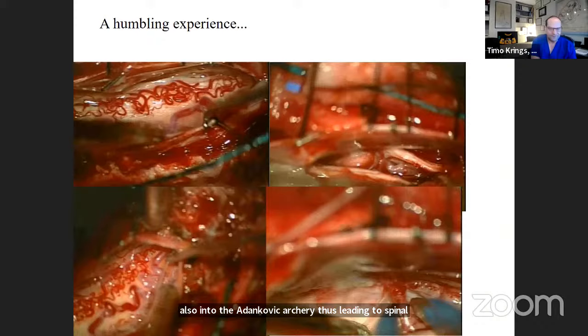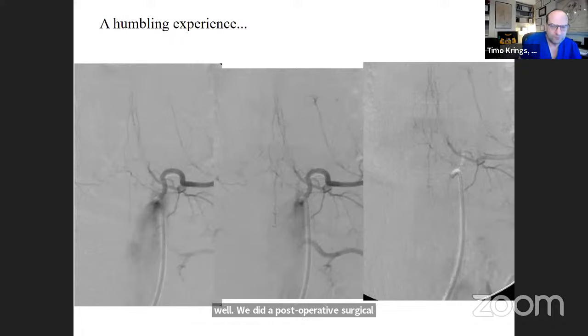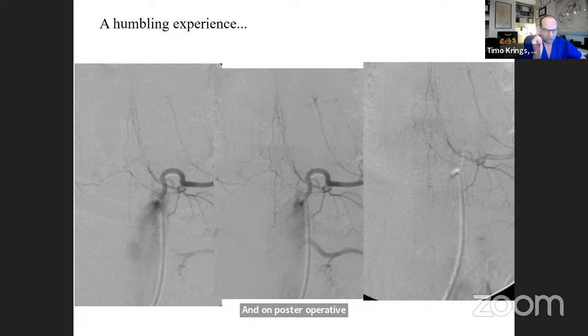The surgery went very well. We did a post-operative surgical evaluation. And on post-operative surgical evaluation, we see these images. We see that the shunt is cured. Excellent job by the surgeons. We see that the anterior spinal artery is preserved.